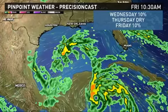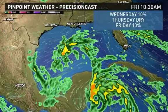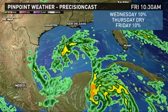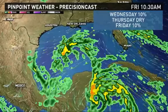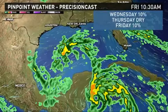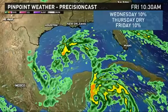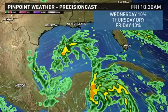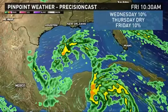So hopefully by the time we have the 5 o'clock news, we'll have more of those computer models to show you. But this is our precision cast model showing Friday morning the system still south and east of the Yucatan Peninsula. So it's still away from us on Friday. As you can see on this graphic here, Friday or tomorrow, a 10% chance of rain. Thursday, dry. Friday, 10%. So nothing's happening for us, at least until the weekend.